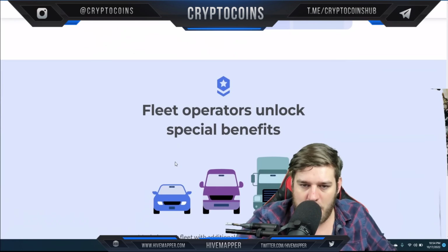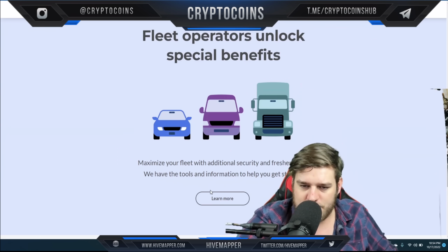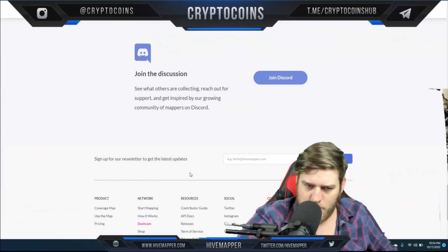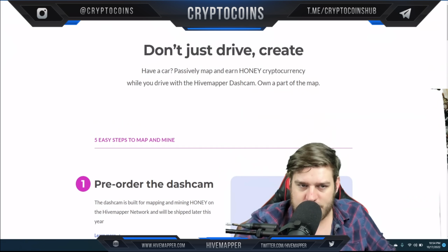And then the fleet operators unlock special benefits. Maximize your fleet with additional security and fresher maps. We have the tools and info you need to get started. And of course, they've got Discord as well, where they're talking about things. The Discord is great for announcements and stuff like that, for sure.